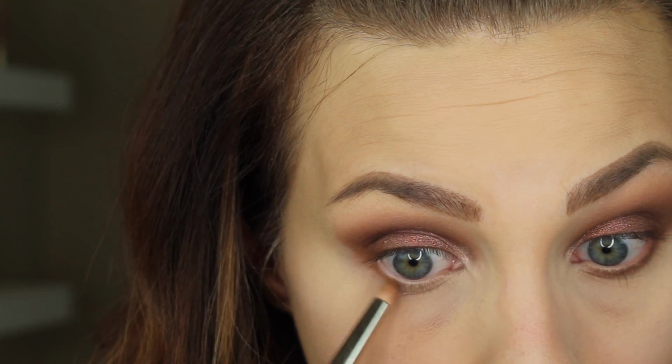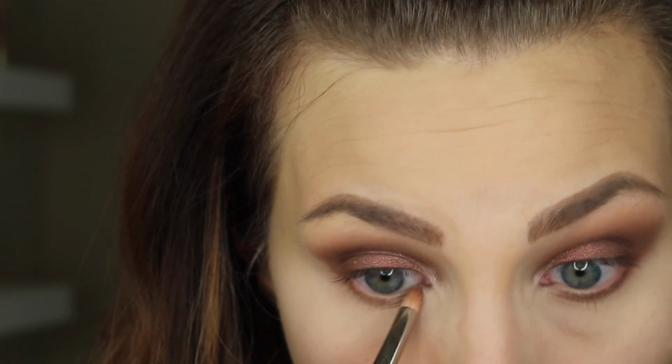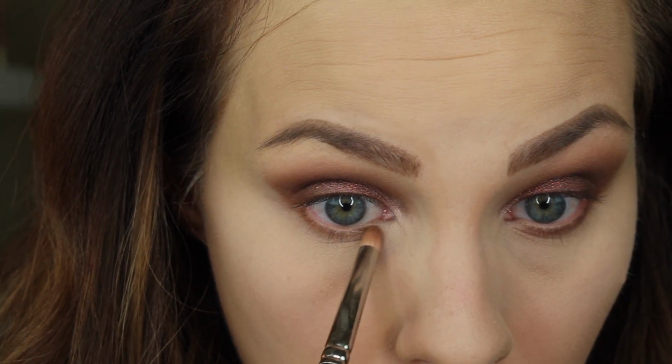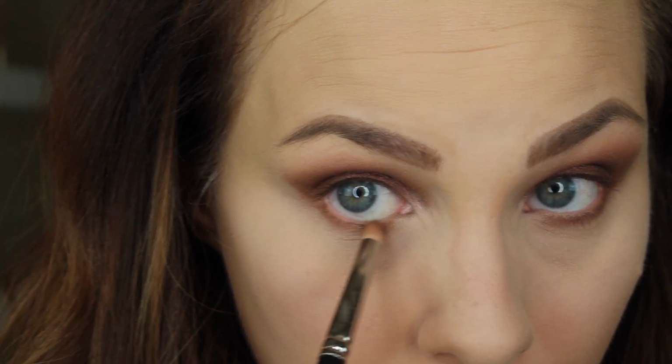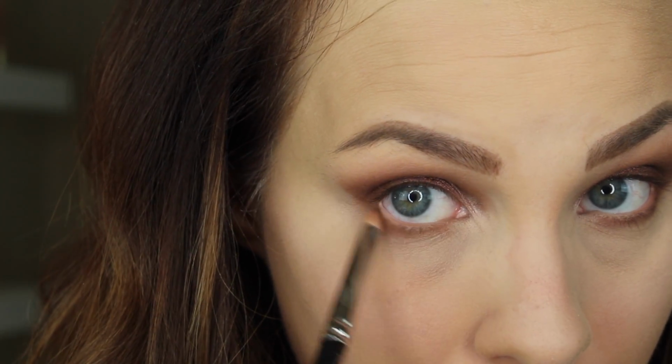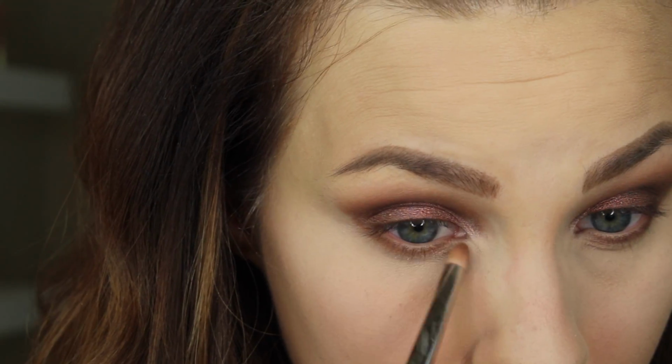Now I'm going back to my eyes, and I'm just going to smoke out my lower lash line. I'm going into Milk Chocolate first, and I'm going to use this pencil brush. This is by MAC. I am just going to go back and forth and really smoke it out, dragging it down ever so slightly as I do that.